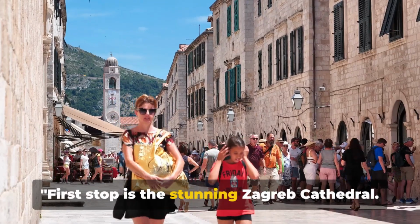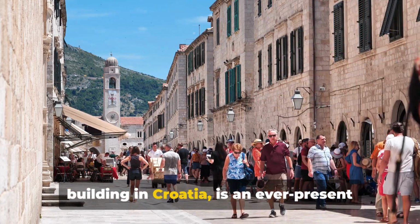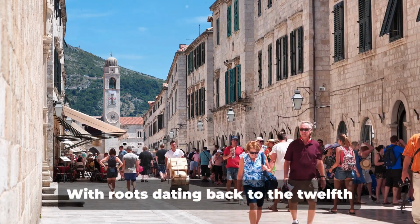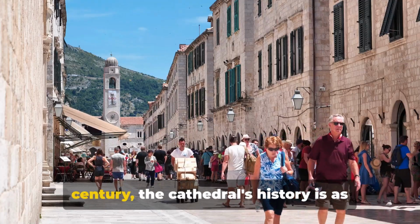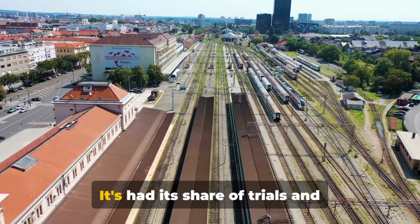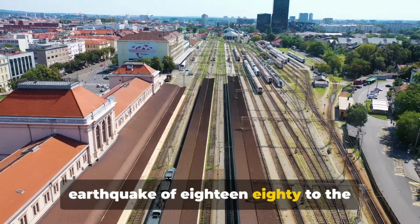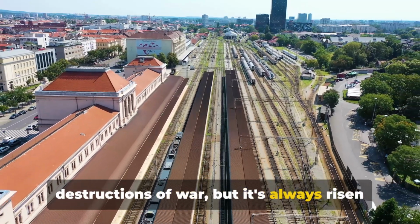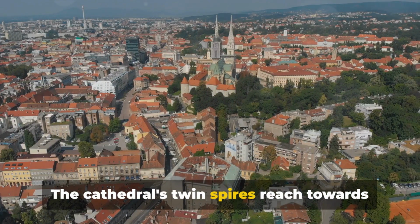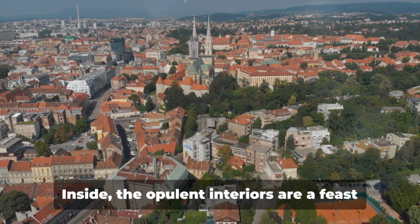First stop is the stunning Zagreb Cathedral. This towering beauty, the tallest building in Croatia, is an ever-present symbol of Zagreb, visible from almost every corner of the city. With roots dating back to the 12th century, the cathedral's history is as rich as its imposing Gothic architecture. It's had its share of trials and tribulations, from the catastrophic earthquake of 1880 to the destructions of war, but it's always risen again, much like the city itself. The cathedral's twin spires reach towards the heavens, a testament to human resilience and architectural prowess.